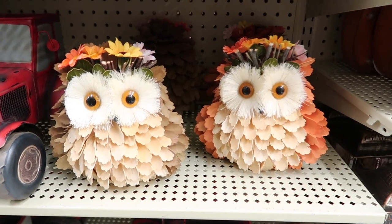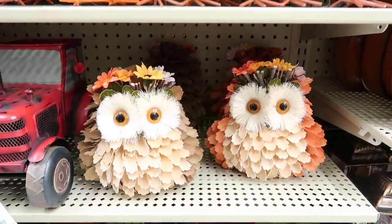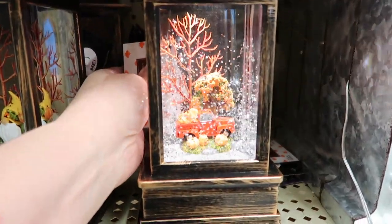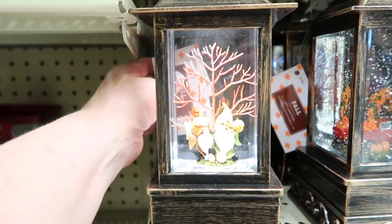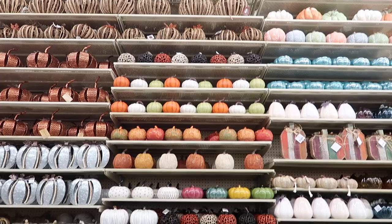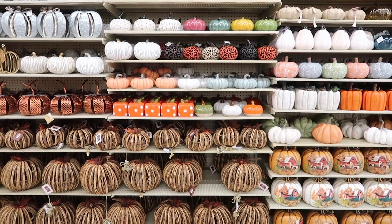Who's excited for the fall? I just had to. Look how cute, you hit the button. Oh my word, that's adorable. Oh, I love it. And they have a gnome one. Oh, that's cute. Holy pumpkin. This is awesome.